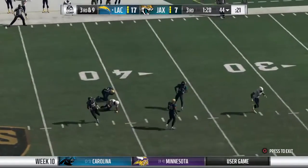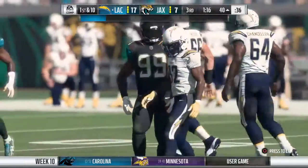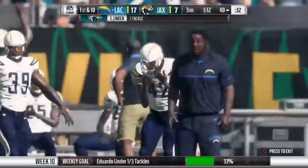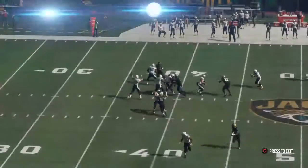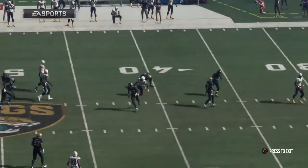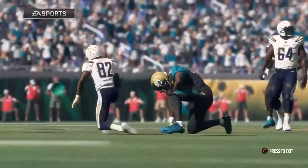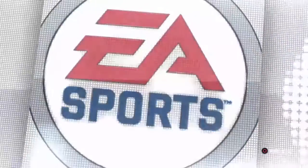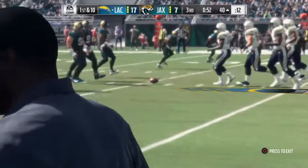Oh, he's got a man wide open, complete. And he will have a first down here at about the 40. It'll be a pickup of 16 and a Charger first. So the offense has it 1st and 10.